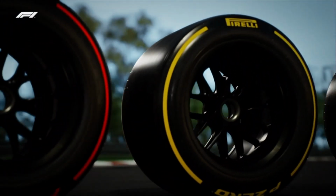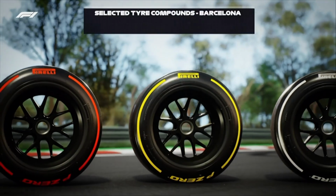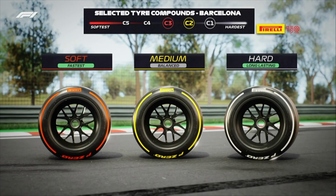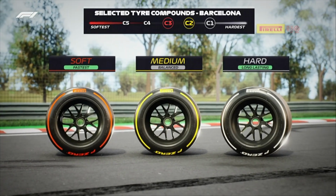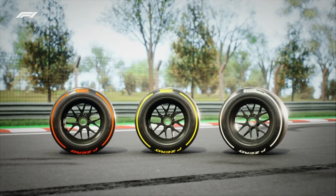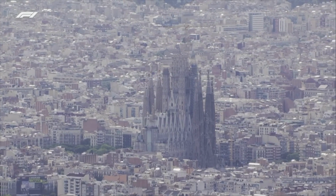Here are the tyre compounds. Pirelli have brought the hardest tyres in their range. The C1, the C2 and the C3. The soft tyre in these really hot conditions might just come into its own with its working window, working very nicely in the support races earlier today. Could that be the favourite race tyre?